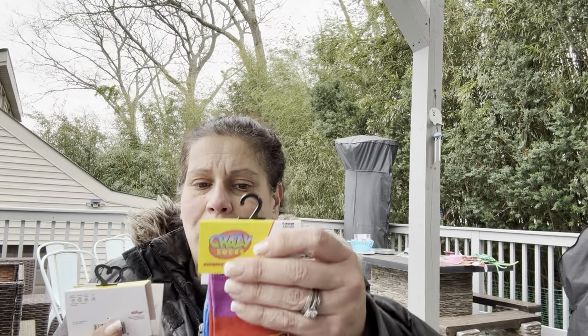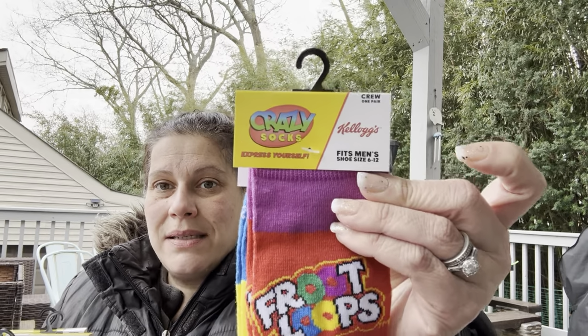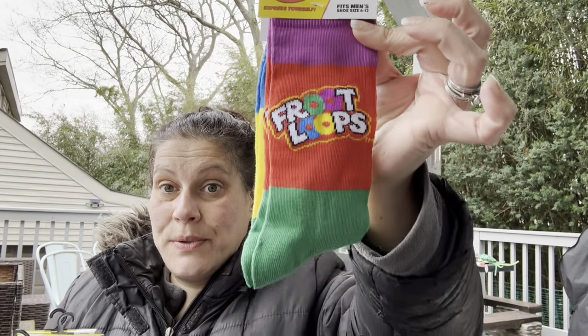The next category is going to be accessories and apparel. So the first thing I found, they only had these two. So I got, let me show you the correct side, that would help. These crazy socks, men's. So this is Kellogg's Fruit Loops. It's men's 6 to 12 crew. So I did get 2 of those, and then I got 2 of the Kool-Aid.